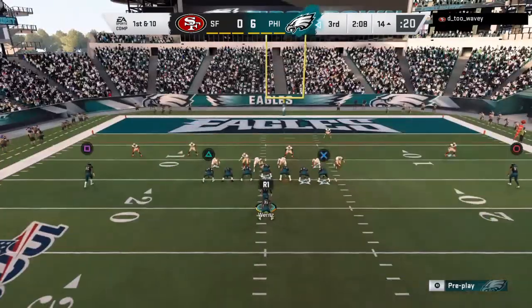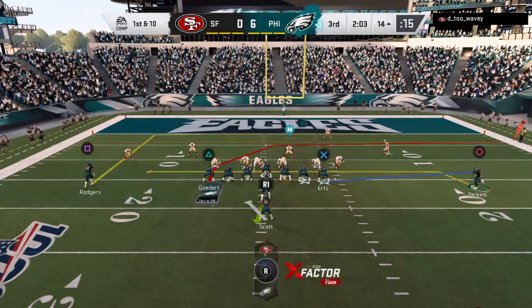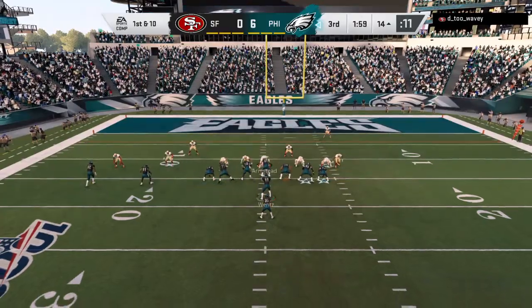Here we go, here we go. Waiting. We ain't giving up nothing. Right there. 54, right there. 54, Mike. Come on, baby. Let's see what you got.